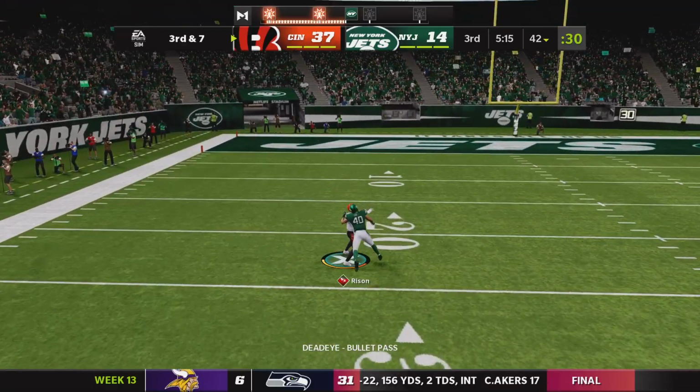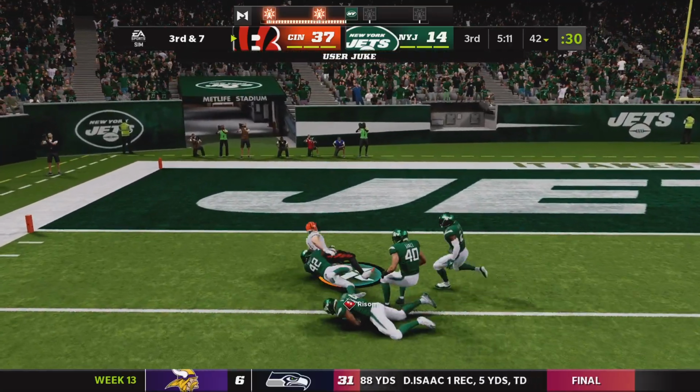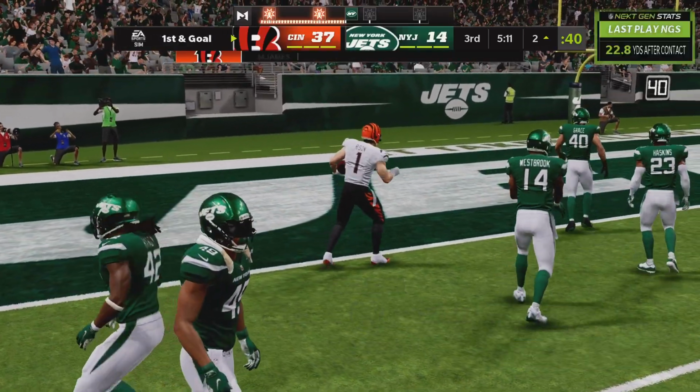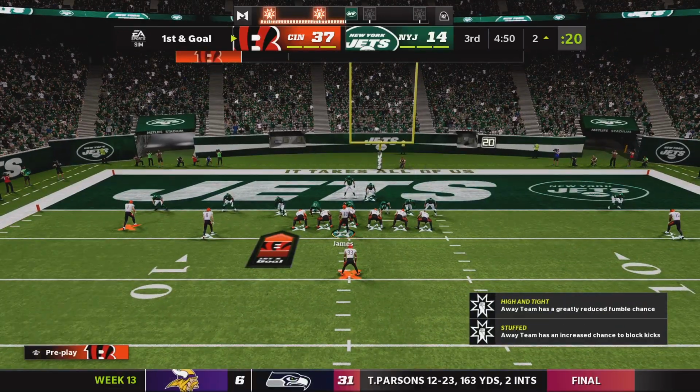He's going to rifle one deep left side. A leap in, he's got it. He got it, and oh, so close, as he takes it all the way to the 2-yard line. A big play there for Cincinnati.